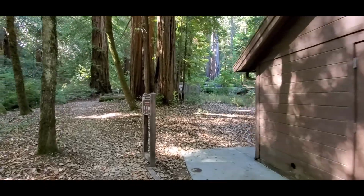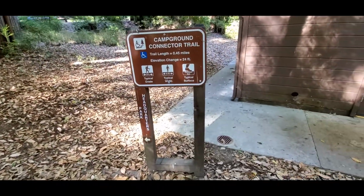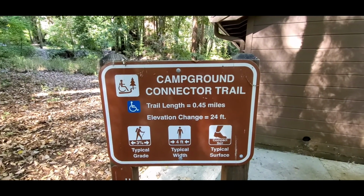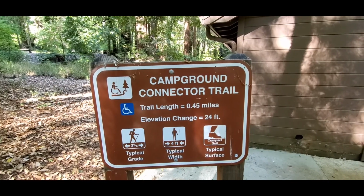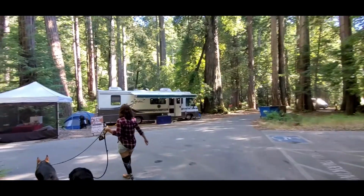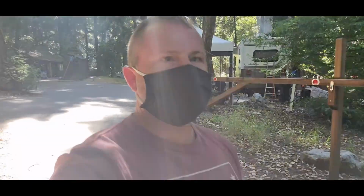If you want to go to headquarters, or I like to call it HQ, as you can see right there, Headquarters Park. This is the Campground Connector Trail. It's about 0.45 miles to the headquarters. It's a safe way to get there without walking on the road, and there's where the camp host is. So Blooms Creek Campground is the closest campground to the headquarters.